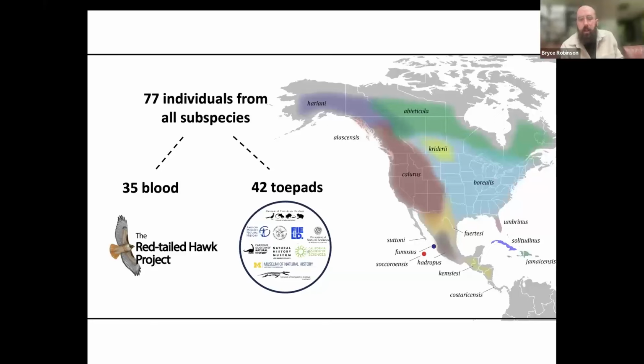And I just want to say that this phylogeny that we're putting together would not be possible without the help of all of these specimens from these institutions. And I really want to thank all the collections managers and curators for their willingness to share toepads that are going to allow us to understand the evolutionary history for this species.